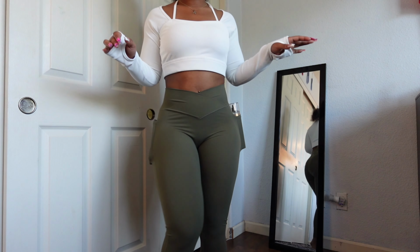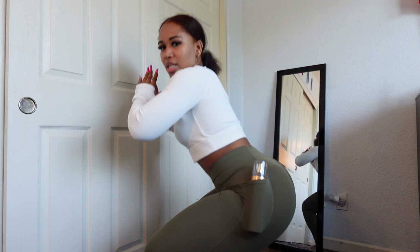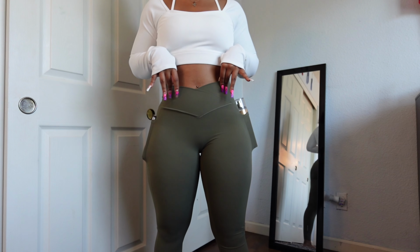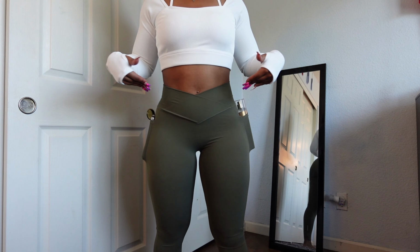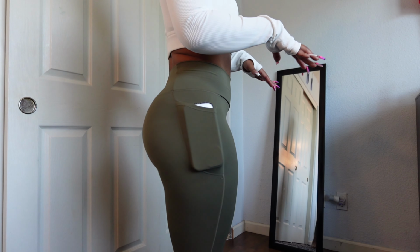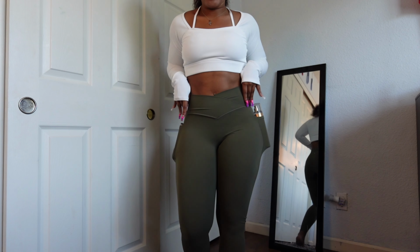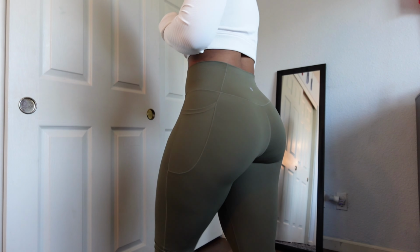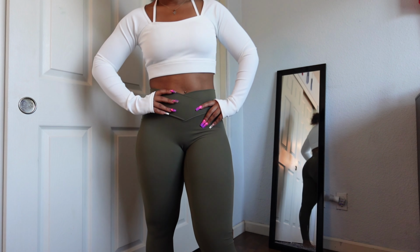Definitely go to yoga, stretch. Look at this. These are not even snatching leggings yet. They're still on my waist and they're just not going nowhere. And these are holding the pockets great. Definitely a 10 out of 10 so far. I'm in love, you know what I mean? Being a gym rat that I am, I'm ready to hit the gym with these. That's for sure.